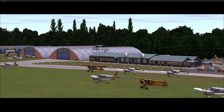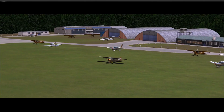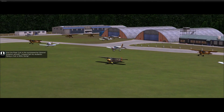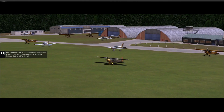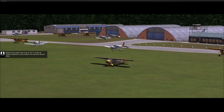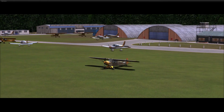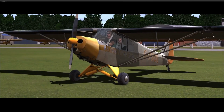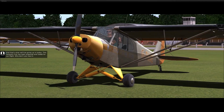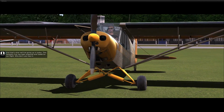A little bit cartoony. And the Piper Cub is the quintessential general aviation aircraft. It's a Super Cub. I always tell my students, flying a Cub is real flying. Pilots have been learning to fly in Cubs at White Waltham since before the Second World War. Fabulous. This one looks like it's from the Second World War. Today, this fantastic Cub has been prepared and fueled for our flight.